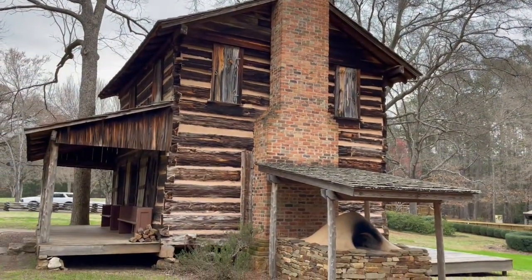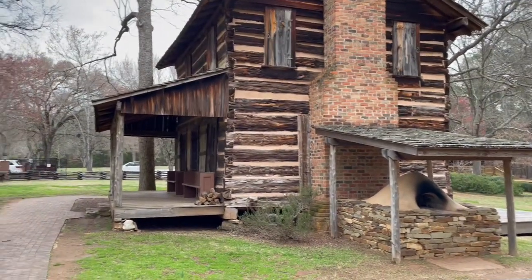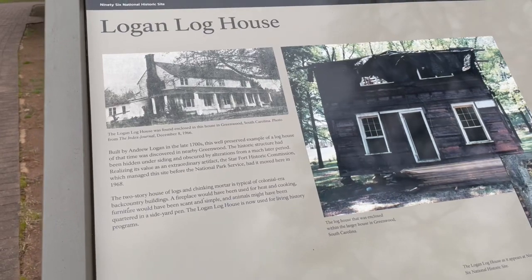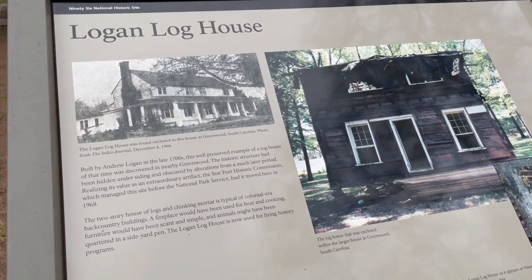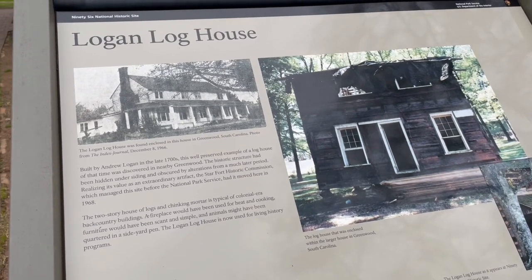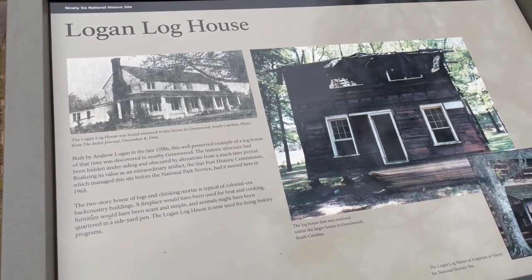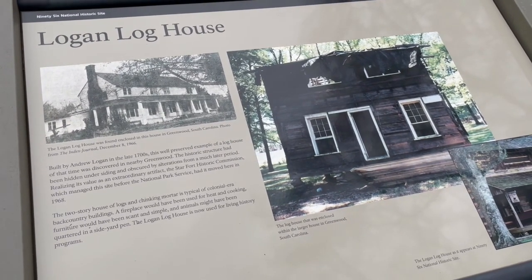I don't think it's the original brick there, but the half timber looks original though. But anyways, the two-story house of logs and chinking is typical of colonial era backcountry building. A fireplace would have been used for heating and cooking. Furniture would have been scant and simple. Animals might have been quartered inside a yard pen. The Logan Log House is now used for living history programs.